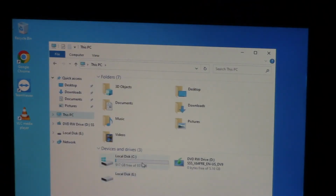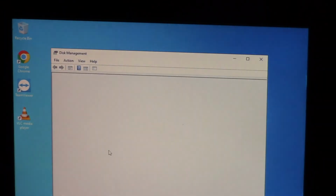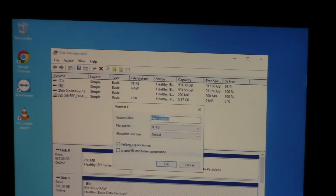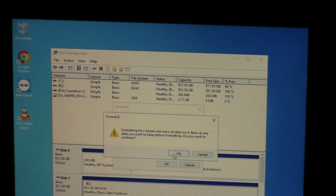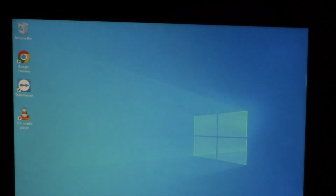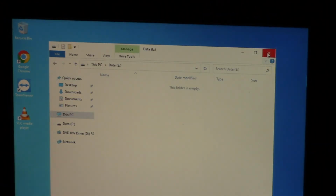Yep, look, oh, it's not formatted yet. Okay, well we can do that. I'm not sure why it didn't format it, but we can do it. So we'll say new volume, we'll call this Data, NTFS, default, quick format. Yes. Erase the data. Okay. Now we should be able to access it. Aha! There we go.